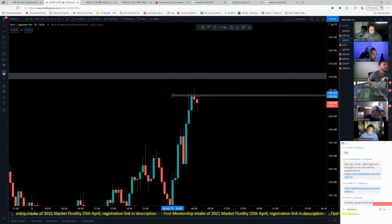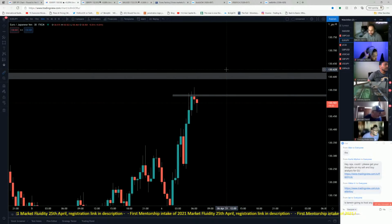How big is this range here to the next resistance? This is like 6 pips away, 7 pips away. Pretty low volume here. The range is pretty small for price to move up, so we're going to keep an eye on that.